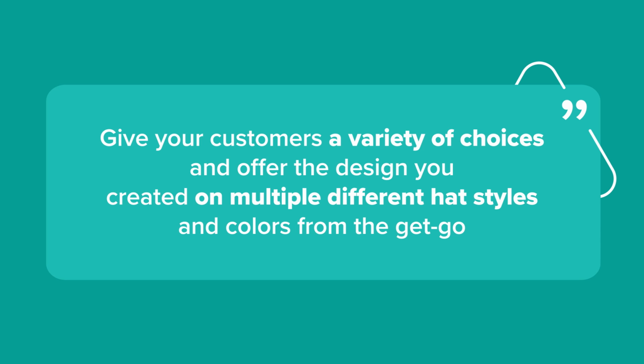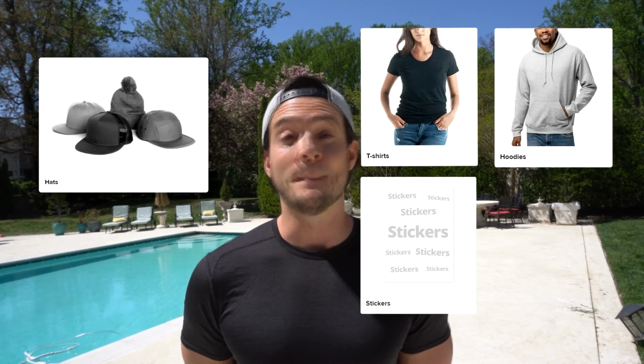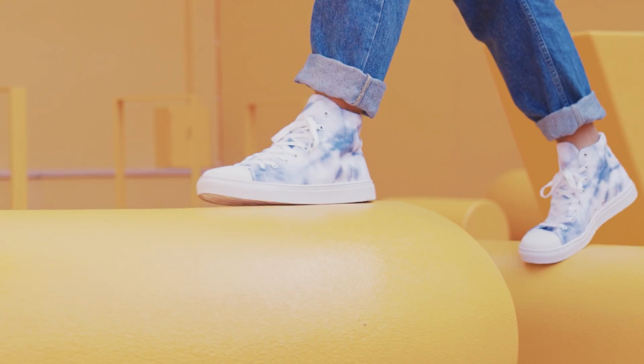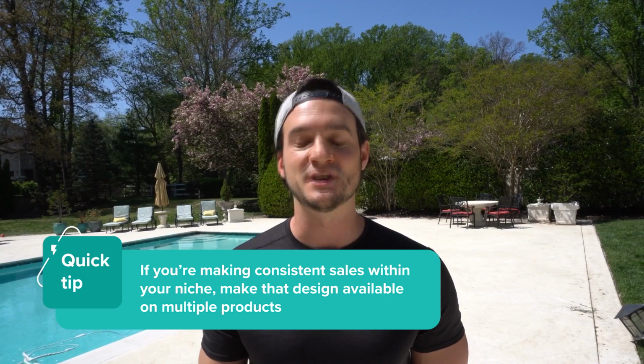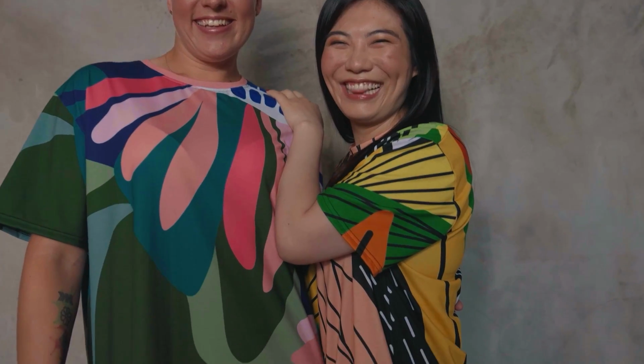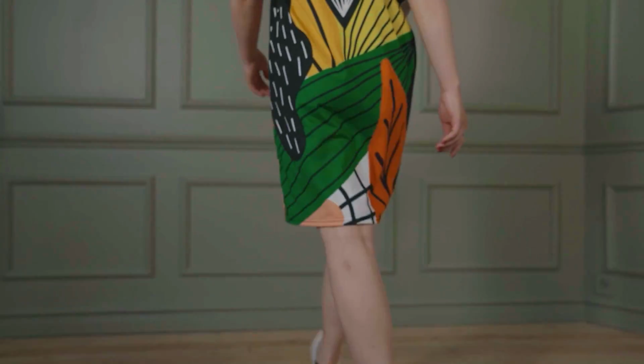Give your customers a variety of choices and offer the design you created on multiple different hat styles and colors from the get-go. I definitely agree with that piece of advice. If you are making sales on, let's just say in this case, hats, well, there's a good chance some customers are gonna wanna purchase that same design on t-shirts, hoodies, stickers, mugs, you name it. Obviously, Printful's got a massive catalog that they are constantly expanding, which works to our benefit as sellers of these products. So make sure if you are making consistent sales in a niche, that you make that design available on multiple products. You can choose from more than 300 products. Plus, we're actively working to expand our product catalog by introducing new products, colors, and styles. Sky is the limit when it comes to your online store product selection.